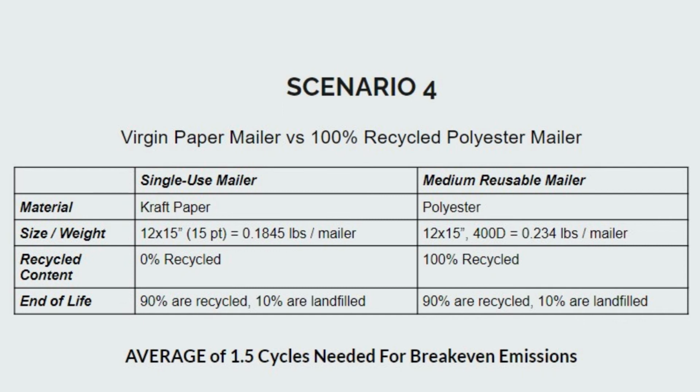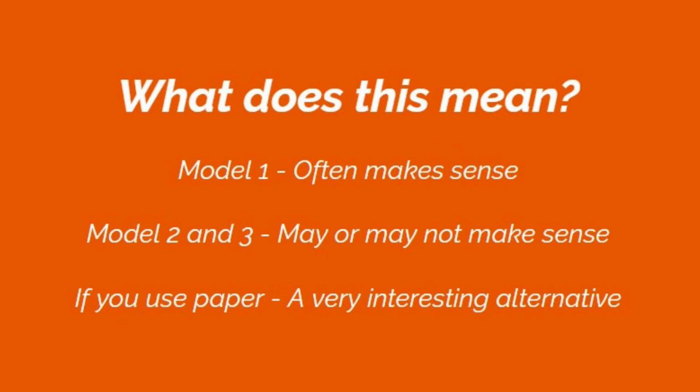And in this scenario, we modeled basically a virgin kraft paper mailer that's 15 points thick, so a fairly thick paper mailer that's 12 by 15, against a medium thickness reusable polyester mailer, the 400D version that we offer. And in this scenario, only 1.5 cycles is needed to break even. That means only 33% of them have to get returned each time to make it carbon neutral to switch from one to the other.